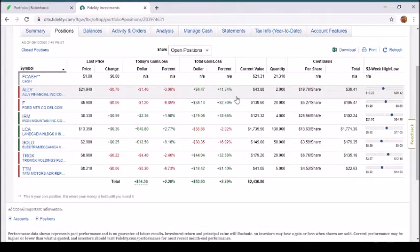As you can see here, if I go to my average cost, I have only 2 shares. And my cost is $19.70 a share. The current price right now is $21.94. And I'm total up $4.47. And that is 11.34%. And I just got a dividend for Ally as well. So that's pretty nice. Got my first dividend from Ally. I think I am going to pick up a couple more Ally. And I'm going to pick up a little bit more of probably Iron Mountain and Ford, I think.